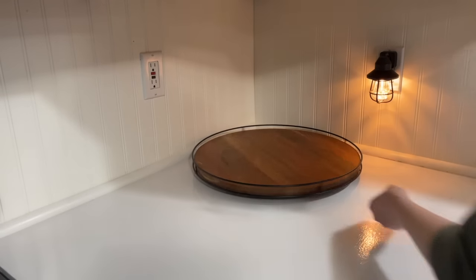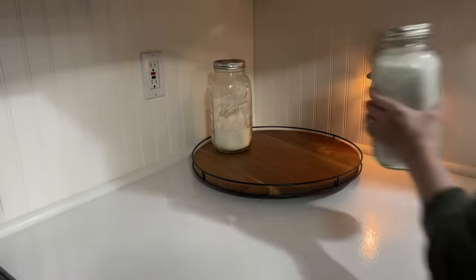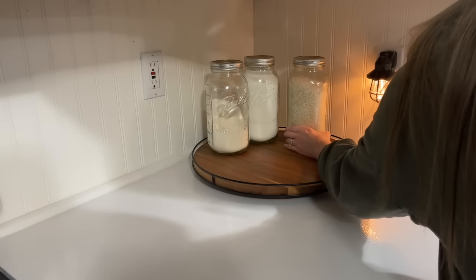I'm giggling to myself while making this video because I'm realizing I have a tray addiction. I had so many trays to style this corner with, and I didn't even realize before I made this video.